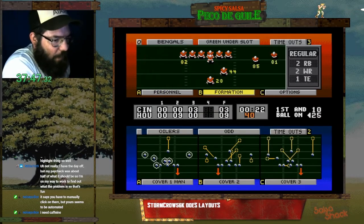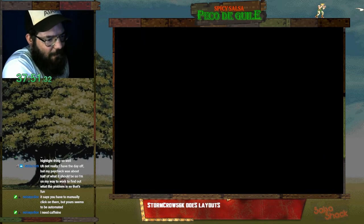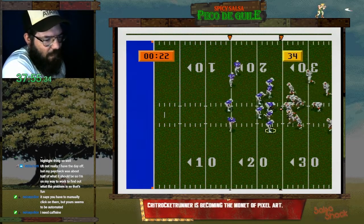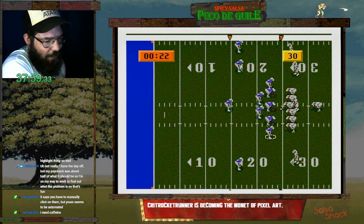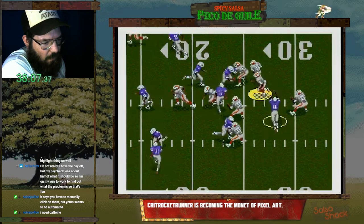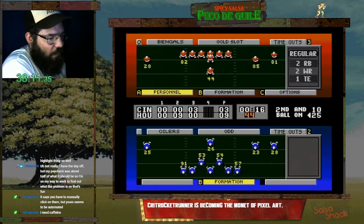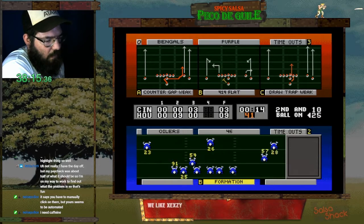I don't know if I'm going to be able to recover from this. 22 seconds on the clock, with the score 9-3. Cincinnati lined up on the 25. Houston sets up in the 3-4. That'd be freaking embarrassing. The quarterback calling signal. Good protection. Downed on the 25. Their animations are really good. Down for Cincinnati with 14 seconds on the clock.